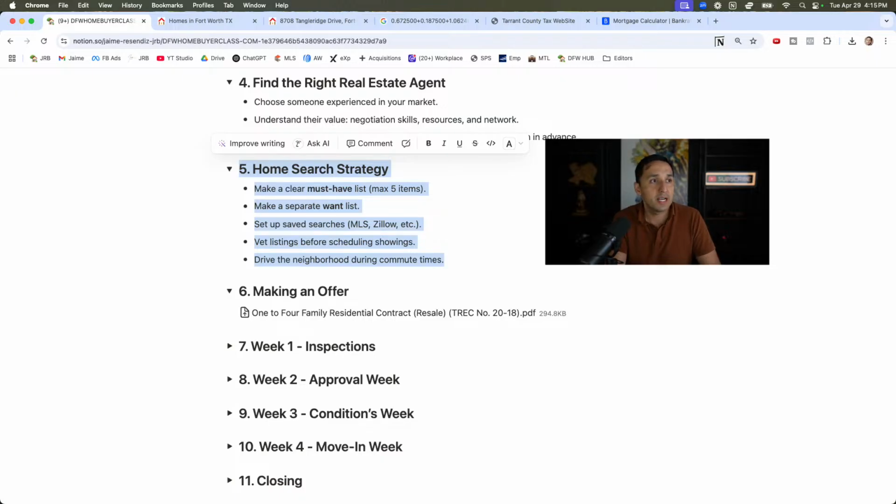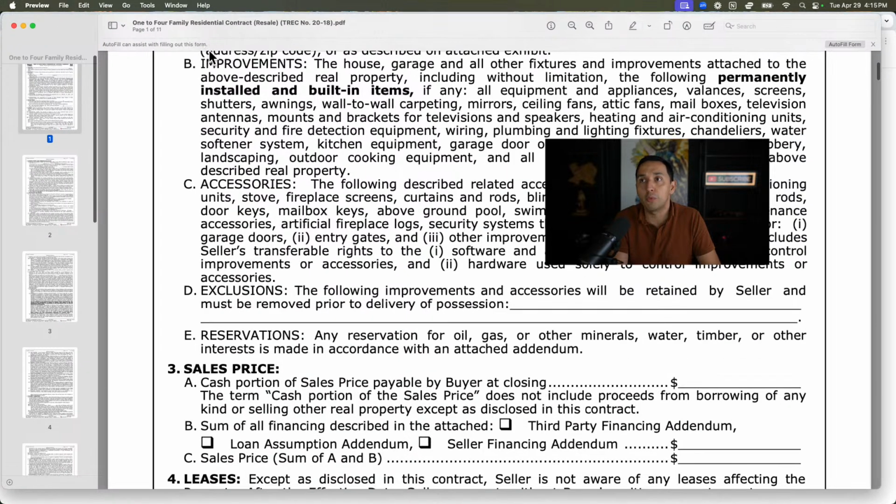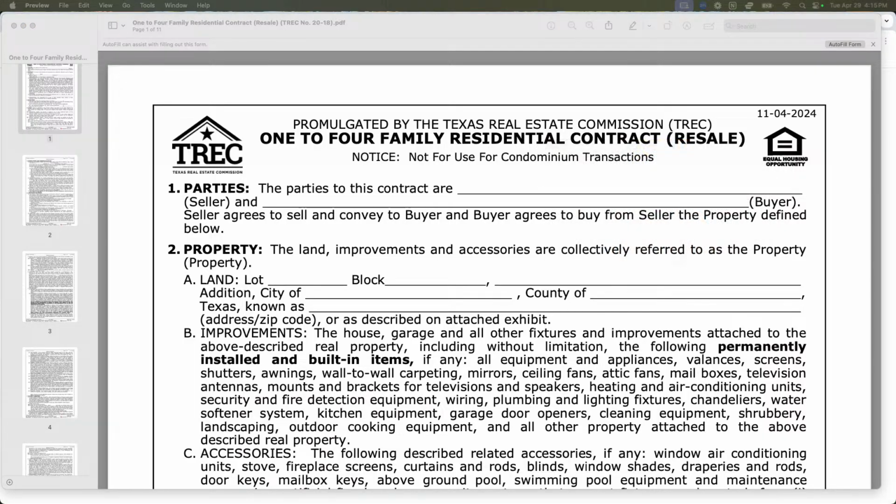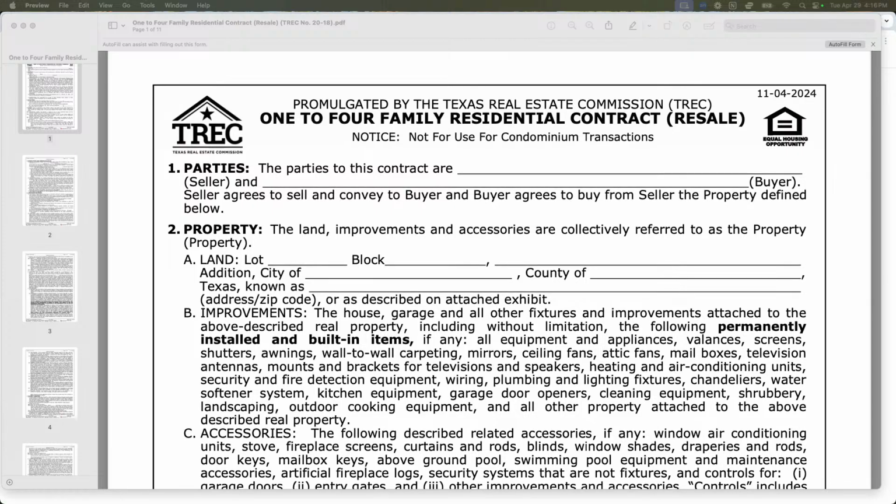And the best way that I've been able to share with our real estate agents within my team and a lot of the folks that I work with within helping them buy and also sell, but in this case, we're talking about Fort Worth altogether and most likely you're buying, is by actually showing you the contract. So this is a contract that you're most likely going to be using if you're buying in the state of Texas, well, we're talking about Fort Worth. So Fort Worth is in Texas.